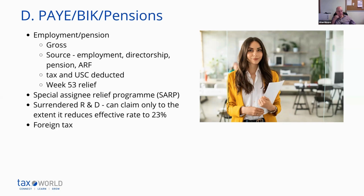Now, you also have to include foreign tax if you've paid foreign tax on the employment income, so you can get a credit on it if you're due it.